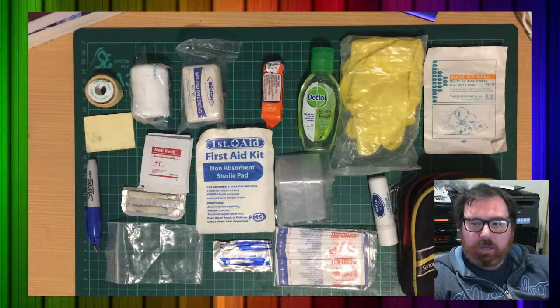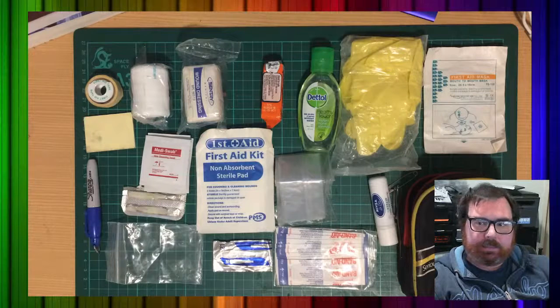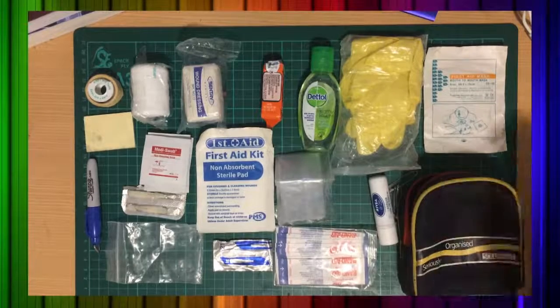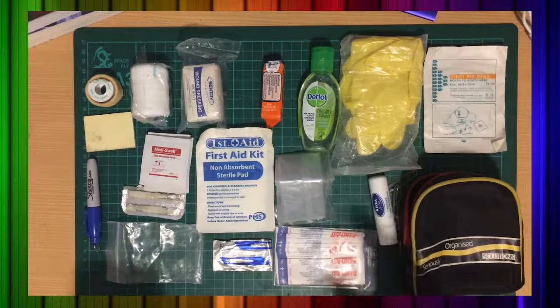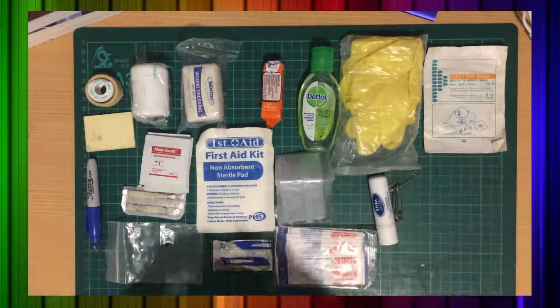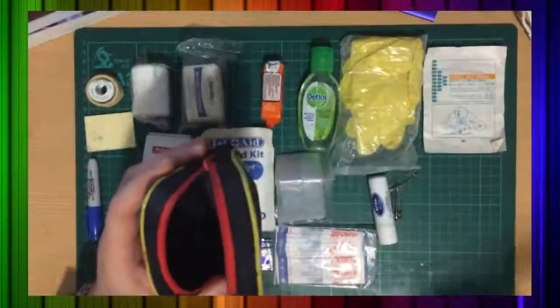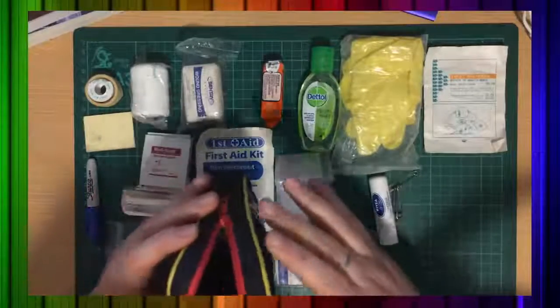What I'm gonna do now is start putting it back together. Try to get everything back in it. Okay. Try to do it so it's... Yeah, sorry if I just cracked the microphone there.